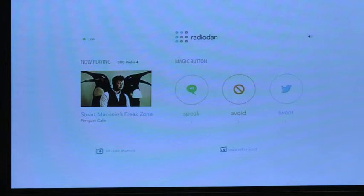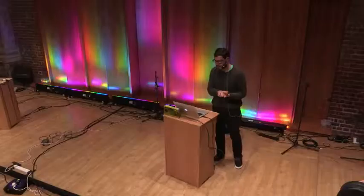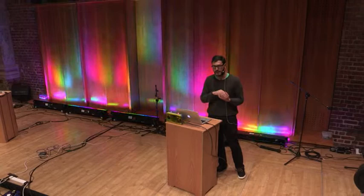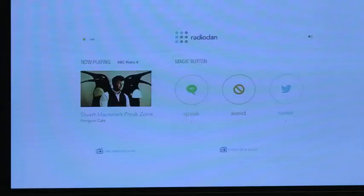So the magic button is customizable, so you can avoid, which I've described. You can speak, which is an accessibility feature. It'll tell you what station's playing, what the current volume is. We're also playing around with kind of one-touch social interaction. So what would happen if you could press the magic button? It would tweet whether you like a show or not. And as you can see, this is quite extensible for other buttons, because a lot of the things we found on the postcards lend themselves very well to kind of a one-button interaction.